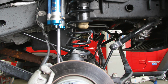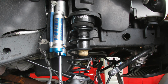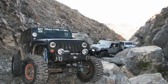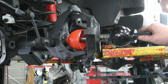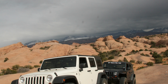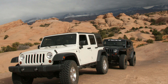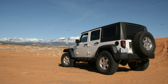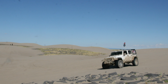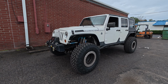So the first thing that it got was a basic budget boost, a set of 35s, and I went on the first ever JK experience. So that was my introduction to JKs real quick. It had some RCVs up front. I think it was a TerraFlex budget boost with some good King shocks. Ran it that way for a while. I think I did Moab on that setup and then ended up doing a small 3-inch lift and 37s, and then eventually it got the lift that you see on it today.